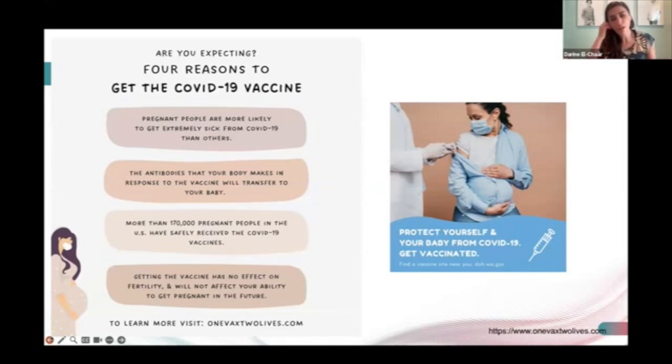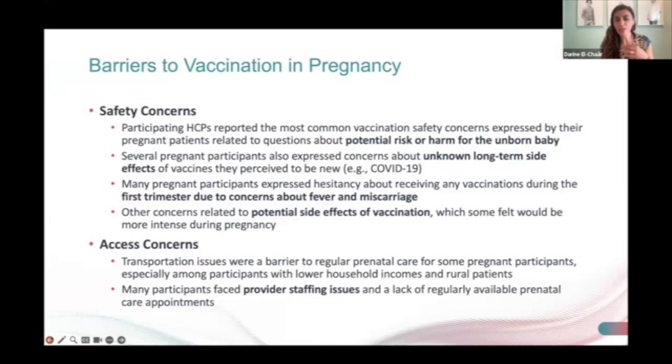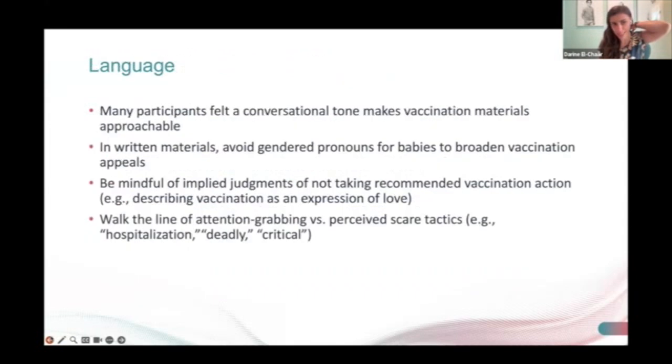So over the COVID-19 pandemic, I referred a lot to the toolbox of One Vax, Two Lives, so that people can see really good, well-developed material to understand the effect of maternal vaccination. Maybe not as relevant at this point for RSV and Tdap, but certainly still important to improve and promote that lifelong vaccination. It's really important to address what the barriers to vaccination are and understand where they're coming from, so that we can help answer questions. So I would just tease those out.